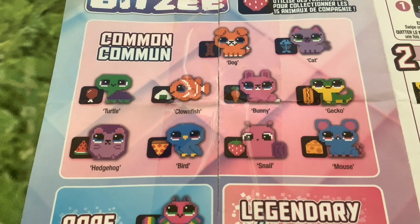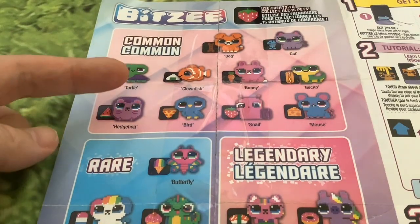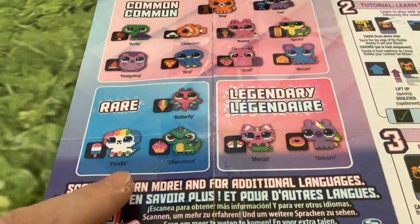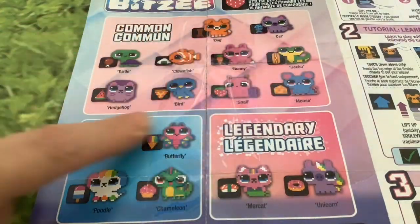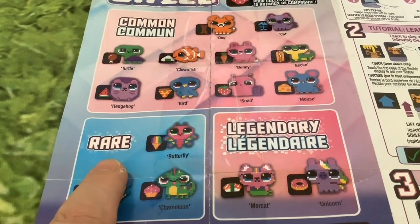This I find is a bit confusing, that it's split the pets up into common, rare and legendary, because there isn't really any difference between these. I thought, does common mean that you get these items of food first to attract the pets, and you won't get what's called rare till later, and legendary not for a long time, but that's not true, because before I got all of these pets, I got the multicoloured ice cream, which attracted the butterfly, which is supposed to be rare.